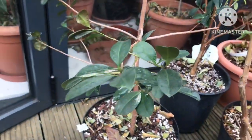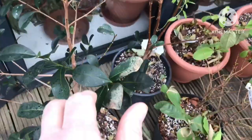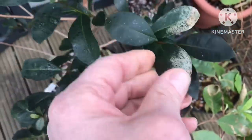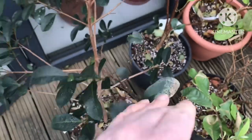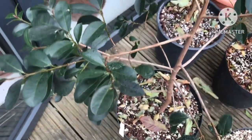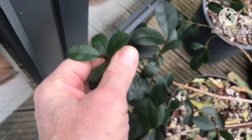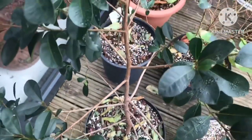The Lily Pilly as well, again, has had some issues with thrips; I can see them on the back of that leaf. You can see the damage it's caused to the leaves, but again, it's not serious. This will bounce back. This hasn't defoliated as badly as some of the other plants, and it's actually showing signs, as far as I can see, of new spring growth, and I'm hoping it's going to fill out a little bit and branch from some of these lower stems.